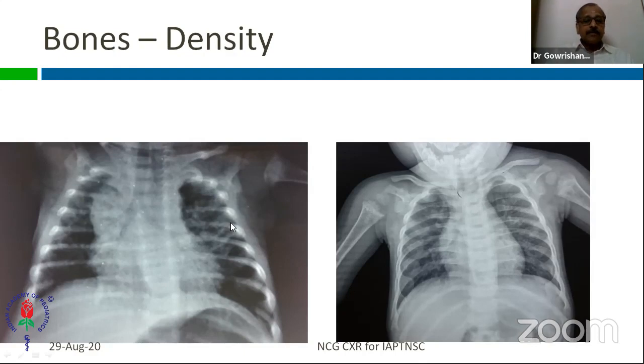What will happen if the bones do not appear dense but appear rarefied? In this picture, you are unable to see the ribs properly. Even though the X-ray penetration is proper, you are not able to see the bone density properly. Why? The bones appear rarefied. Why is it rarefied? There is some problem with the mineralization.